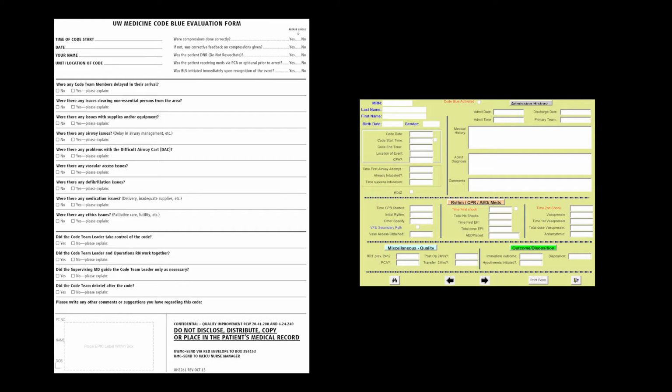Next, we will cover the Code Blue evaluation form. Following the code debrief, which is led by the supervising MD, the Code Blue evaluation form is completed. The form is designed to document how well the code went, any complications that arose, and the corrective measures that were taken to resolve the issues. These questions are prompted through a series of yes or no type questions with an area for comments at the bottom. The recorder, in conjunction with the operations nurse, should fill this out immediately after the code has concluded.